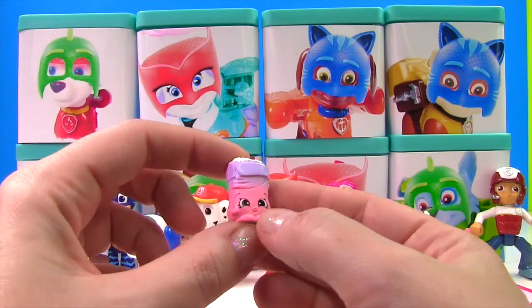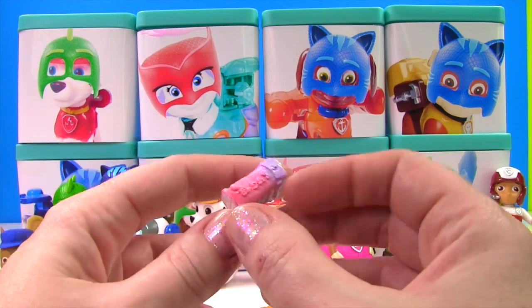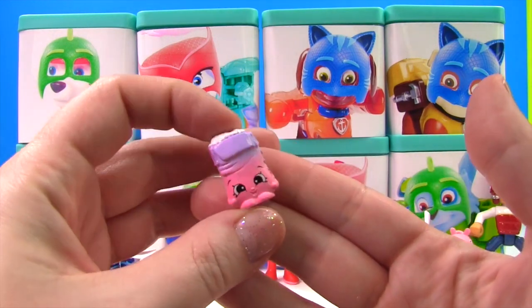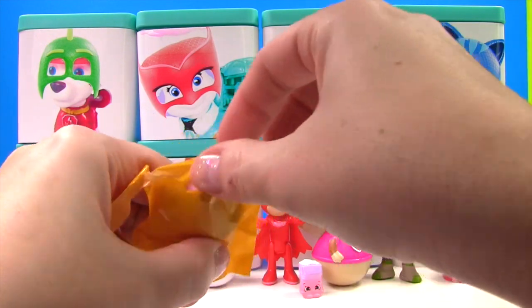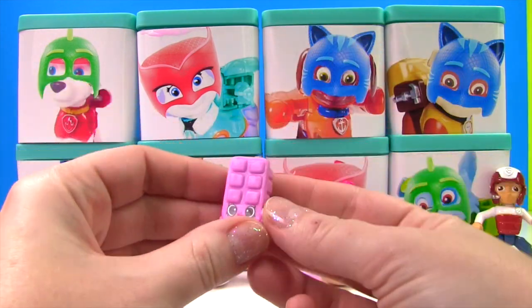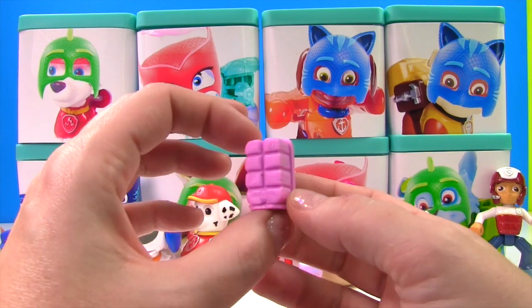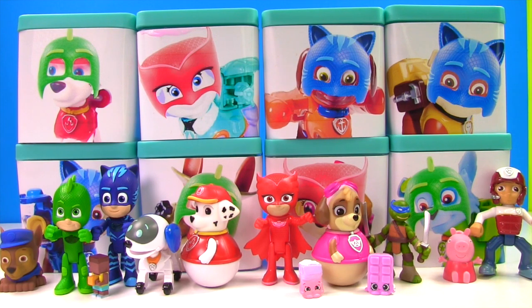Wow, this is a new one for us. It looks like a little sack of sugar or flour. Well, it says sugar right there. This one is cane sugar. So sweet. And who else do we have? Look at this one. It's the rare blocky ice cube. How super cute. Katsuma, you're up next.